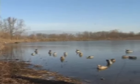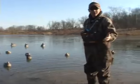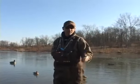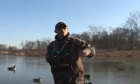We came in here and looked at it yesterday. There were 25 or 30 mallards on it. We didn't hunt it yesterday. We saw them in here the day before. We didn't hunt it yesterday because it was going to be really clear, and we knew a lot of the ducks would come in before legal shooting time.